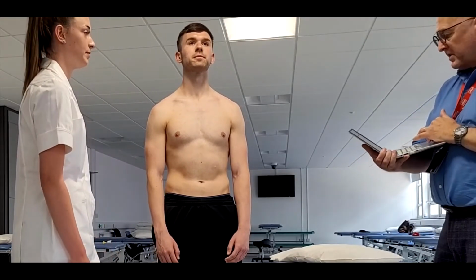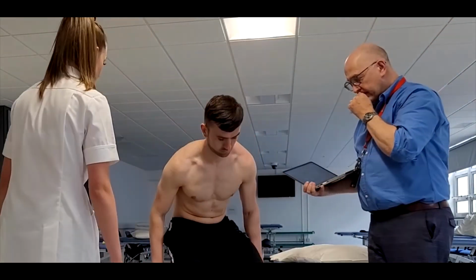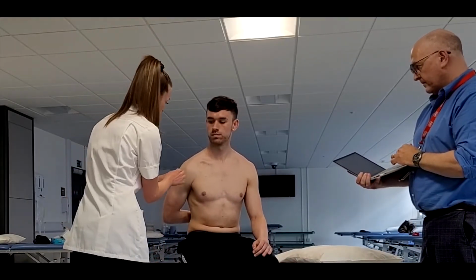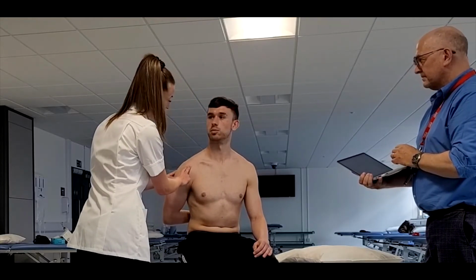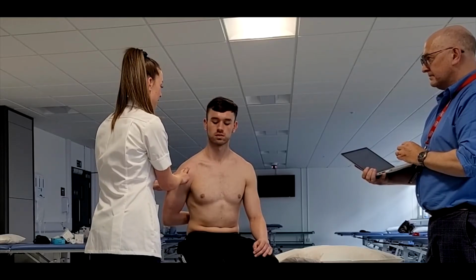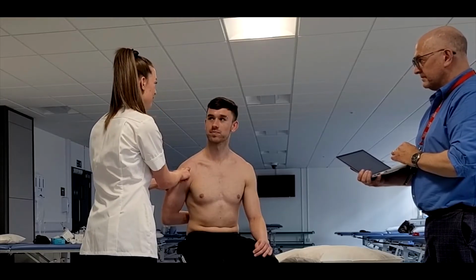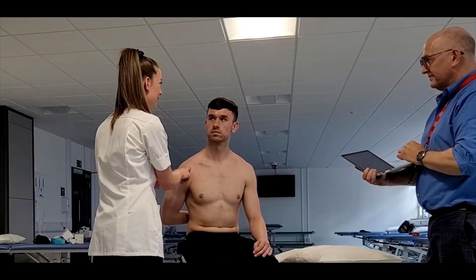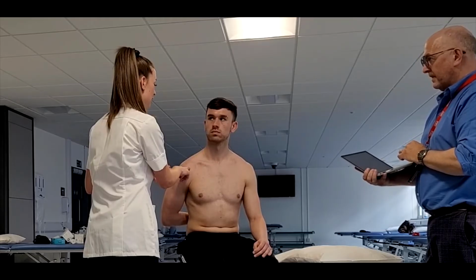Okay. Can you show me how you would do deep transverse frictions to supraspinatus? You can sit on the bed for this, Adam, if you like. So Adam, I'm just going to get you to put your arm behind your back so I can get the supraspinatus. Ask her what supraspinatus is. Supraspinatus is one of the rotator cuff muscles that controls the shoulder. Ask her what a rotator cuff is. Rotator cuff is a dynamic stabilizer, and it's formed from the supraspinatus, infraspinatus, teres minor and subscapularis. Okay.